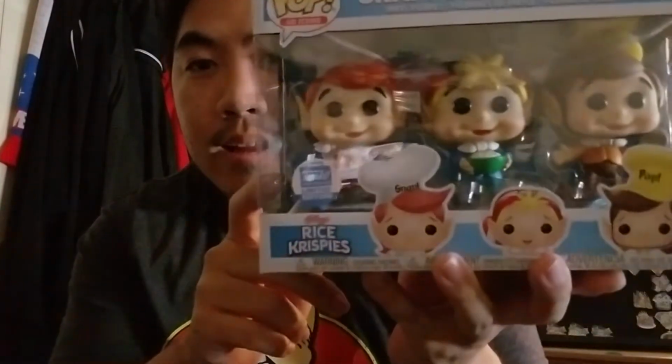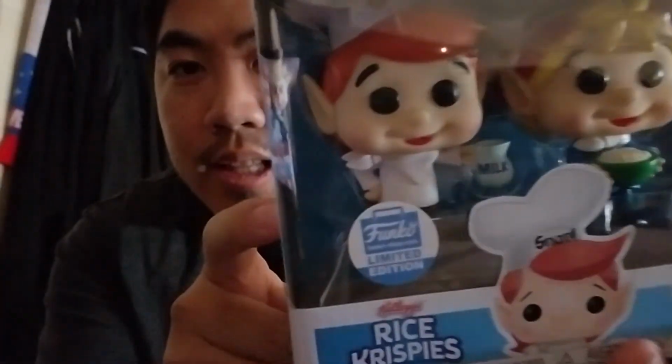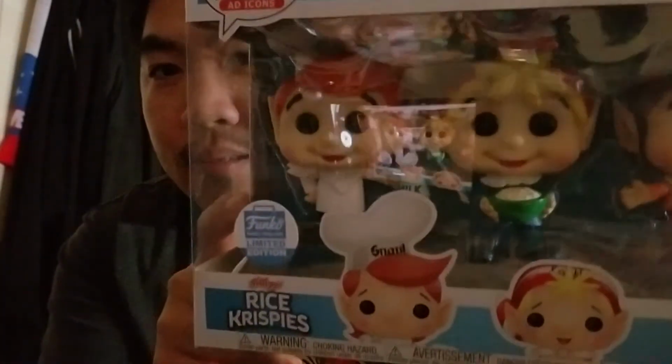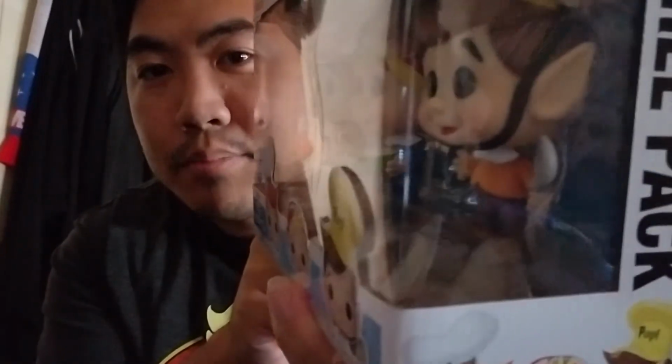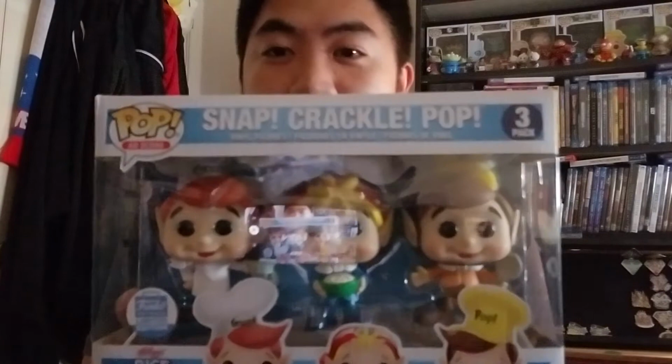Pretty cool. You can see they're all holding one element. So Snap has the little jug of milk, you can see right there. Crackle has the bowl of cereal, and Pop has a little spoon. So there you go.